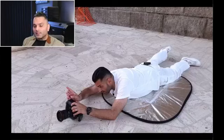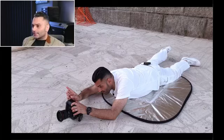So again, with the same couple, now posing the two together and using a similar approach to the lighting, but this time using more of the architecture. You can see me getting into precarious positions here and trying to create something very special for them.